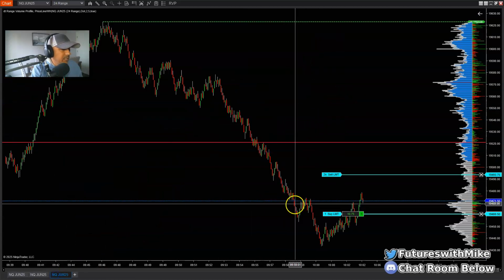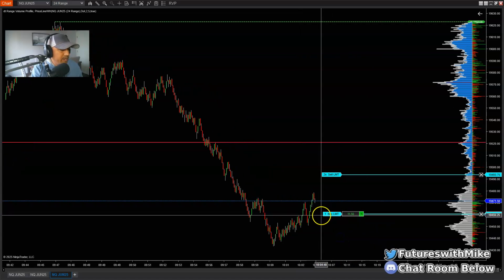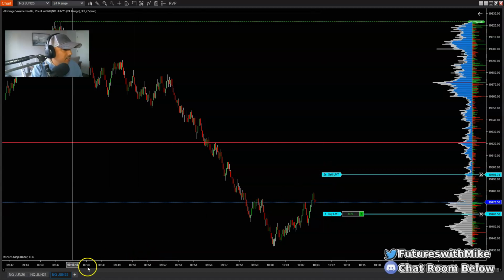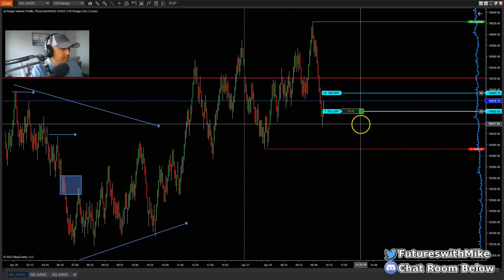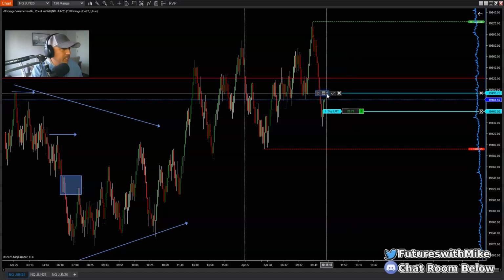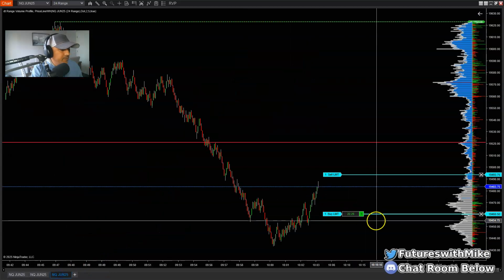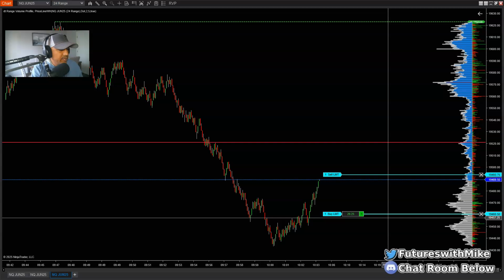I'm looking for the break. Okay, it just broke 473. This could pull back to right here on the 24 range, and then it could continue pushing higher. So let's see if that will carry through. Still not filled on my last contract yet. I'm not sure why I did that because I only got filled with one contract. Let's see what happens here. One contract up 25 points, 26, 27, 28.